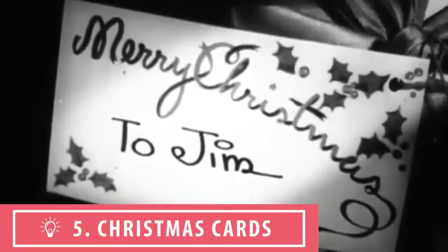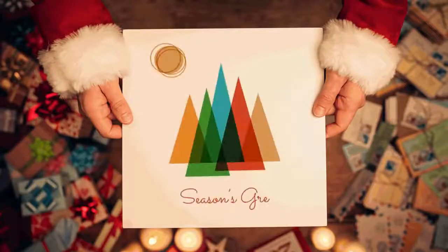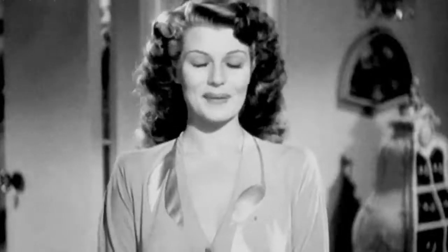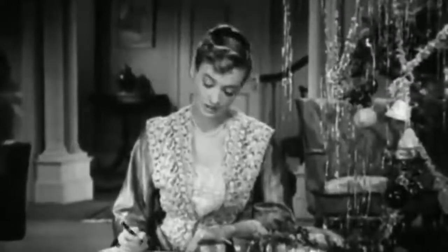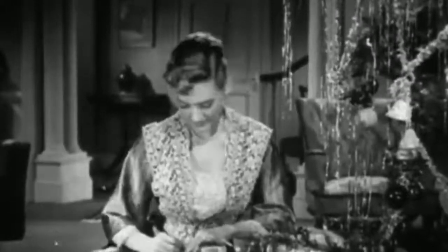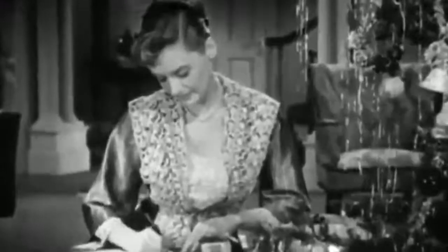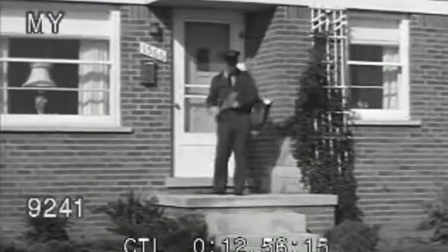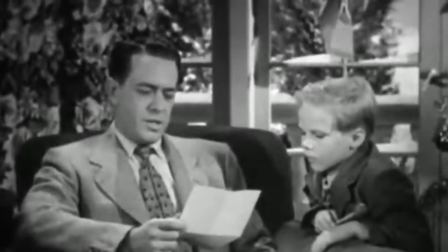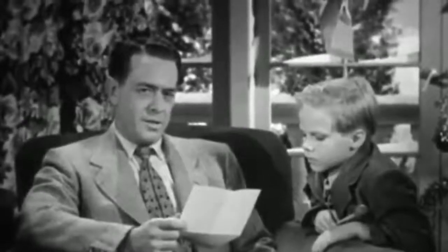Number 5. Christmas cards. Now, we definitely still use Christmas cards to this day, but not in the same way. Nowadays, we use it to simply wish someone a happy holiday and often stick the card in a gift. In the 1950s, people would fill the card with details about themselves, updating them on new things in their life, and then they would finalize the card with a follow-up question for the other person before they would send the card through the mail. Then the person who receives it would reply with a Christmas card included with details about what's new in their life, kind of like the old school version of emailing.